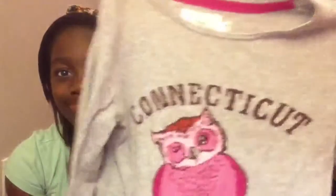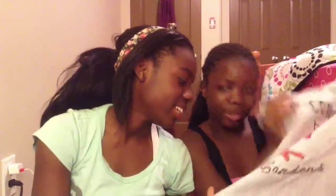It has an owl, and it says Connecticut. And then at the bottom, I don't know how to read that. It's so tiny. Whatever. Yeah, it's just great.